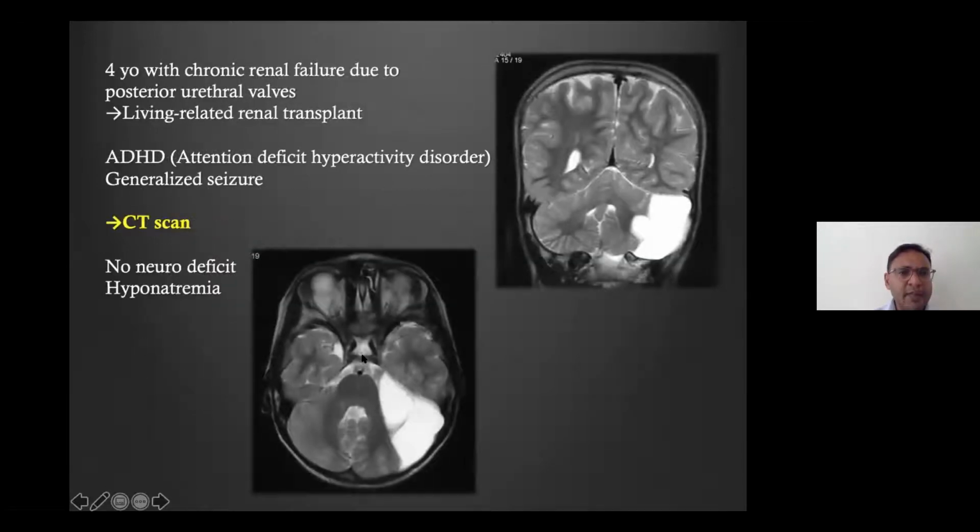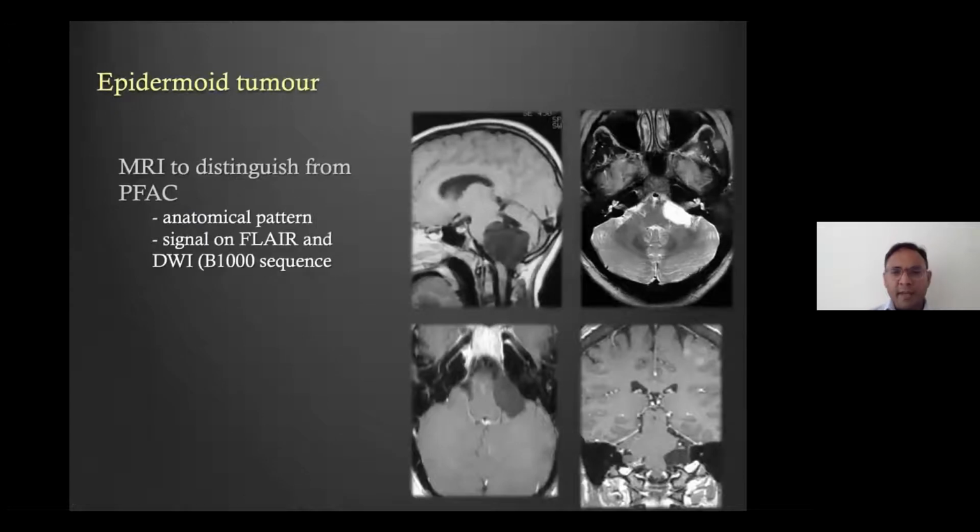This is the case of a little kid with chronic renal failure, posterior urethral valves, attention deficit. A CT scan was suggestive of a lesion, but the MRI scan clearly showed a CP angle arachnoid cyst, which we then fenestrated endoscopically. And again, I mentioned the epidermoid tumor. I think it's very important to keep this in your differential, and MRI scans can quite comfortably nowadays differentiate or distinguish these from posterior fossa arachnoid cysts, both with the anatomical pattern.